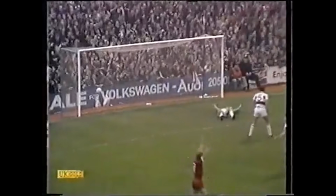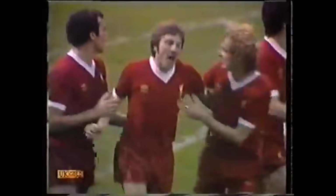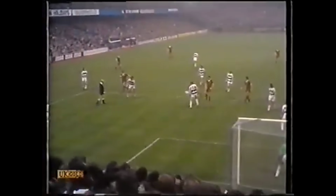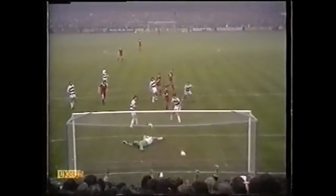Highway got deflected. Highway gets the congratulations. But a real ricochet of a goal that I think may well have touched two feet on the way in. Highway will probably get the credit for it.